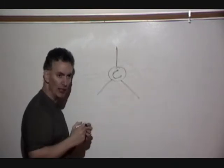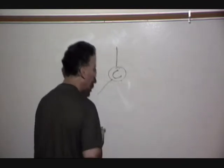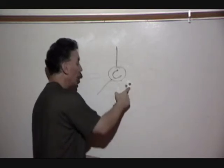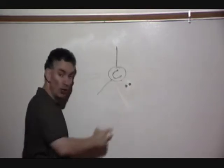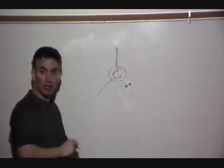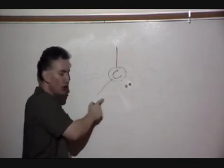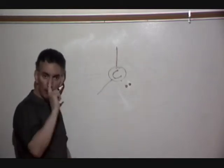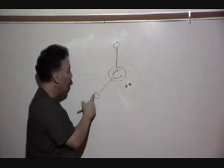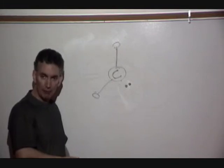If one of those bonds becomes a lone pair of electrons, that lone pair still takes up the same position where the chemical bonds used to be, because they're being repelled by the 2 bonding pairs of electrons. So the electron position is still trigonal planar, but the shape we see, because of the atoms attached, boom, boom, boom, the shape is actually non-linear.